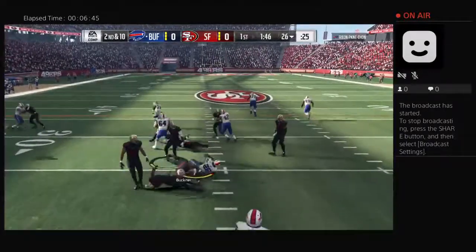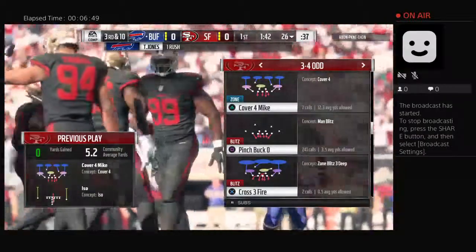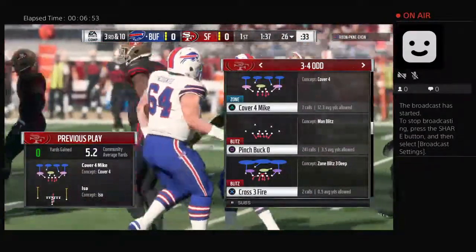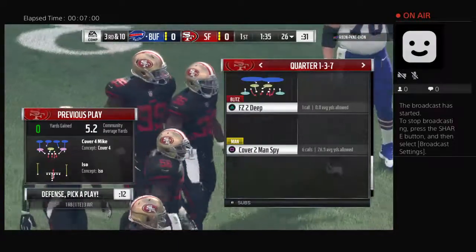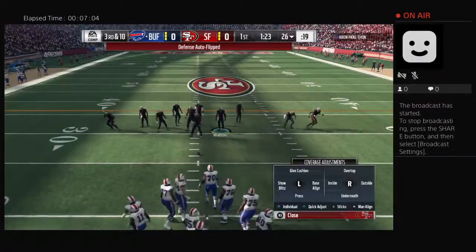On 2nd down, it's Jones. And running room scarce here. He's going to be stopped in his tracks at the line of scrimmage. No gain on that one as it brings up a 3rd and 10. So a ways to go here on 3rd and 10.